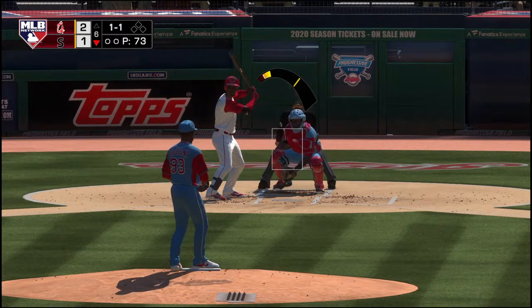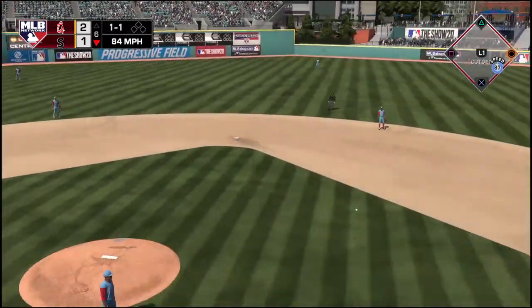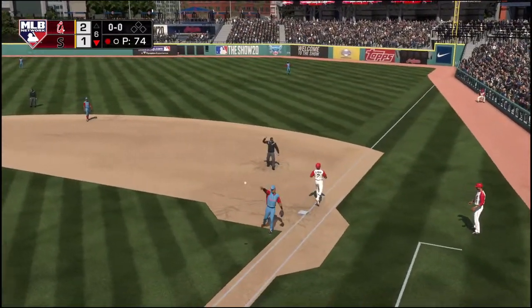After fouling off the second one, I got to step out of the box, adjust my batting gloves, and tell myself there's no chance he's tripling up on that pitch. And that's out number 1.